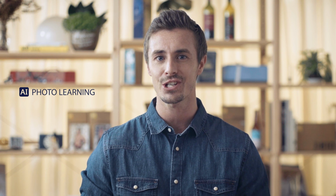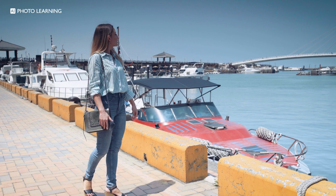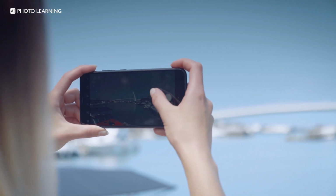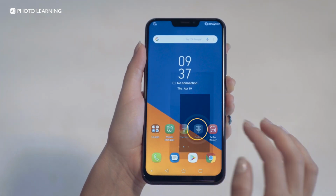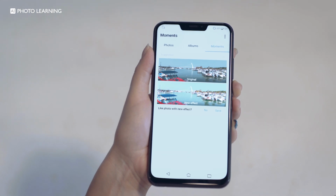This is a really smart feature that learns the way you like to take photos. When specific scenes are detected by the ZenFone 5, it will analyze and learn based on a photo's appearance. In the gallery, it will ask you which effect is best suited for the photo, and based on that user feedback, the ZenFone 5 will adjust its parameters so that future photo treatments are customized to your liking.